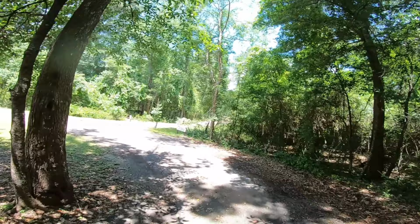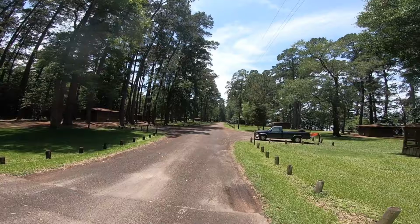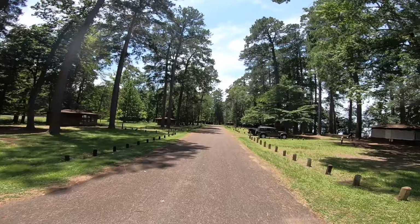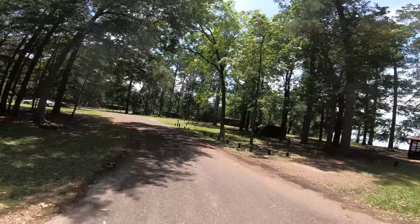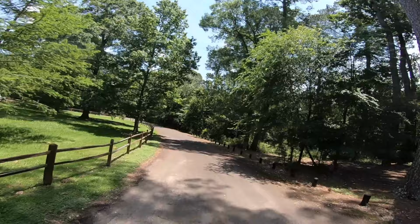All right, this turnaround loop here is really, really rough. Let's slow down for that. Bucked me off my horse. Most of the playground equipment, if there is any, consists of the swing set. So the kids, don't load them up with too much sugar, otherwise you won't have any way to burn it off. They'll make you go crazy. There are screen shelters and air-conditioned cabins. So if you got some free time and you don't have an RV, well, come on down here and rent a cabin.